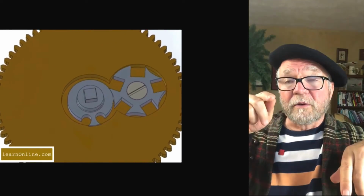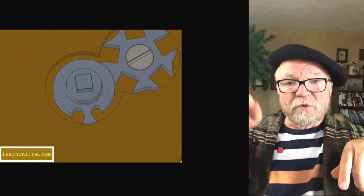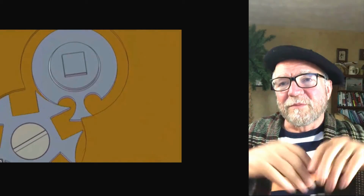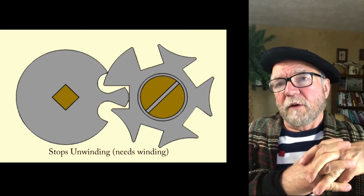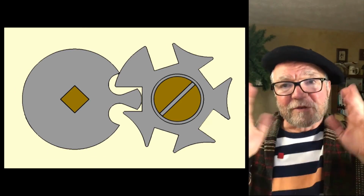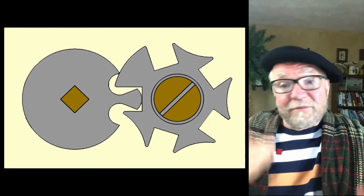Now, when it's unwound, the barrel turns, and each rotation represents about 8 hours in this particular diagram. By the way, I got the image from onlinelearn.com. I took a piece of it out of there. Now, it goes around and goes around until it hits the point where you end up with the convex arm, and that stops everything. And so at this point, it now needs to be rewound. This is all of the winding, and that's basically it.